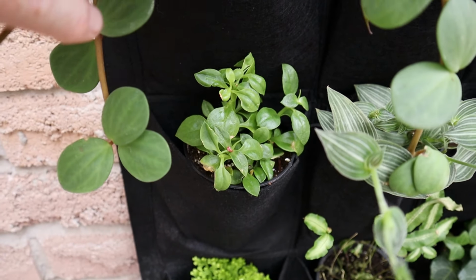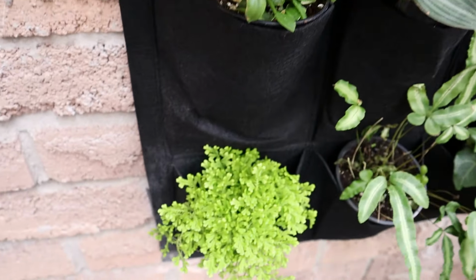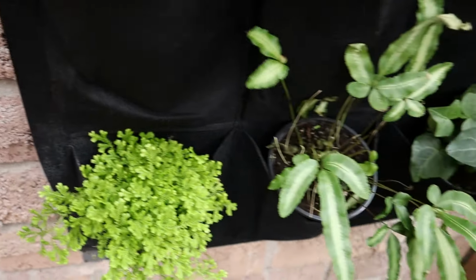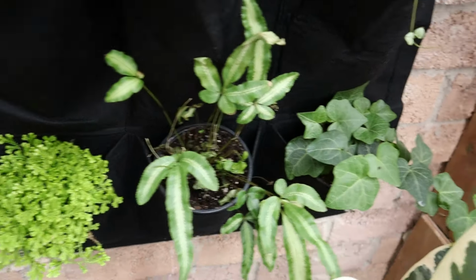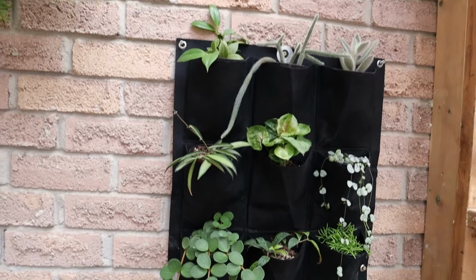This here actually is an ice plant, which I didn't realize was an ice plant until I saw the little flower on it. Here I have a moss. Isn't that just gorgeous? You have to keep these very wet, guys, or they won't survive. There's a fern, again, has to be kept very wet. I have lost some leaves on that. And an ivy. So I think when it's mature, it should look pretty beautiful.